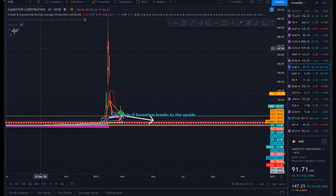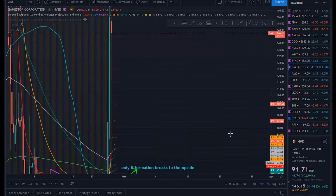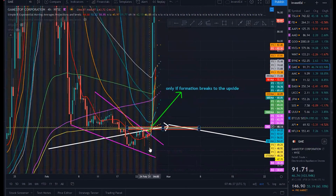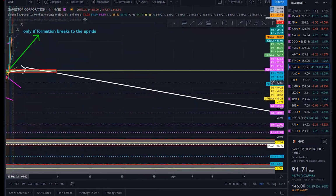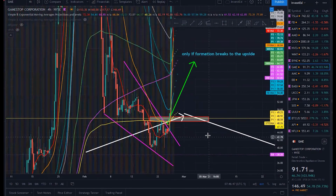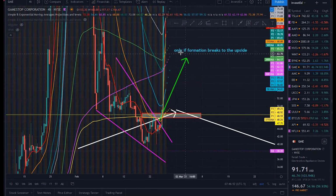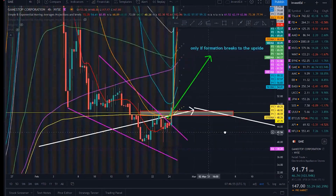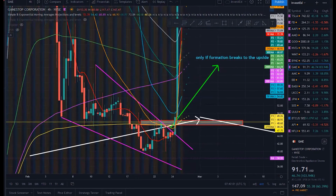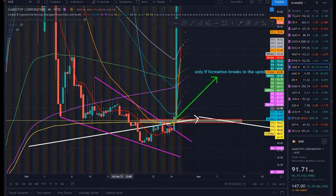GME, just want to point something out here on the 4-hour. Ever since the weekly recap, I've been looking for this formation to break to the upside. And my conservative targets were the white line, since it was a meme stock. It's pretty garbage fundamentals, but I don't trade on fundamentals, so I'm looking at this for a dead cat. And I was saying how only if this formation breaks to the upside, so we have a 4-hour close above it, so that was a pretty good entry and above the resistance line. So only then would this be considered a break and confirmation, which we got.